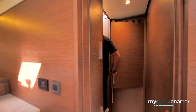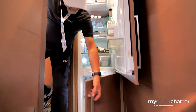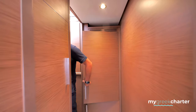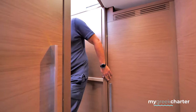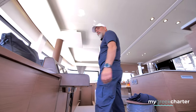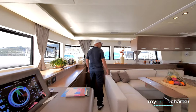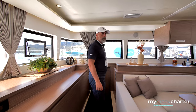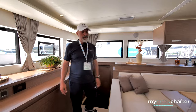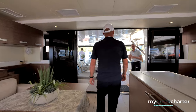In here we have also a big refrigerator and freezer. On the other side of the boat, we have an identical cabin. We use it for the show, so it's okay. Okay, let's go out and go upstairs to the flybridge.